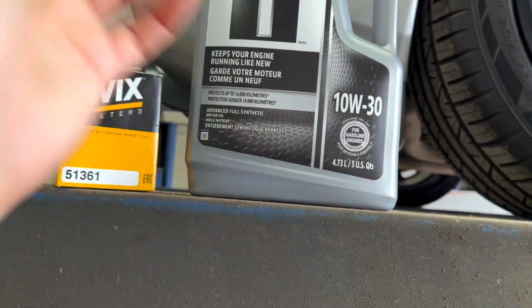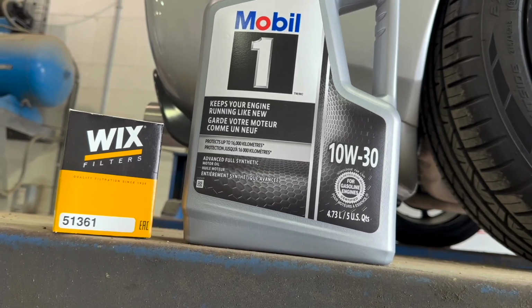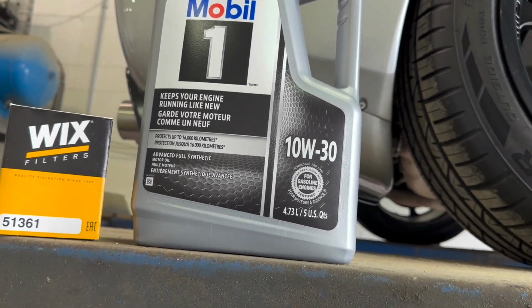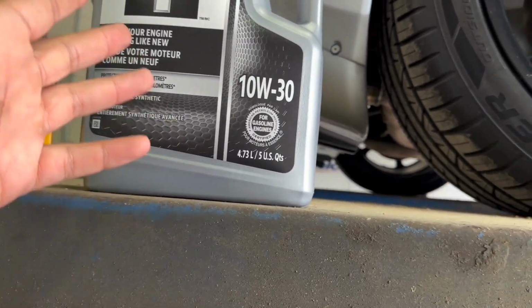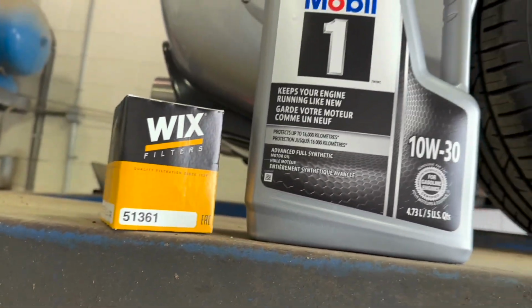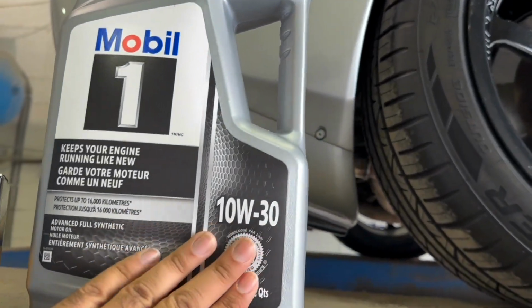So this is just fine. This is the recommended oil for the NA engine, especially in the climate that I'm in. If you're in different climates, or you have a turbo, you can use 5W, you can use 15W30 or something like that too. So if you check under the hood, it actually tells you what oil you can use. But for my location, this is the one I use.